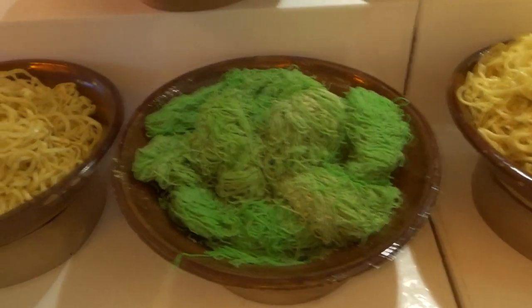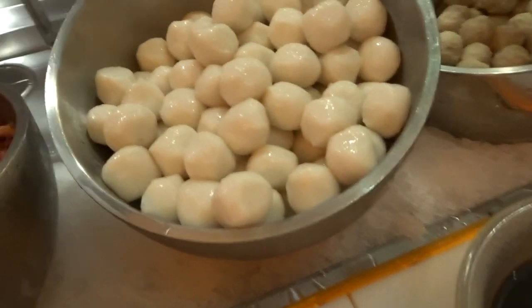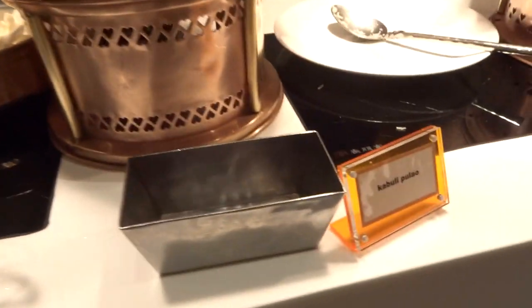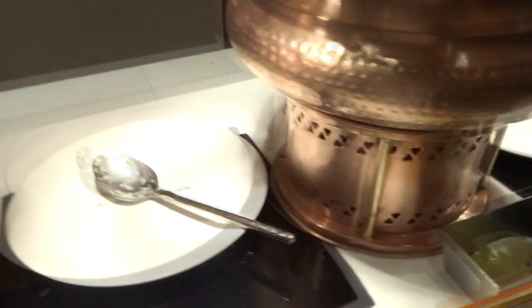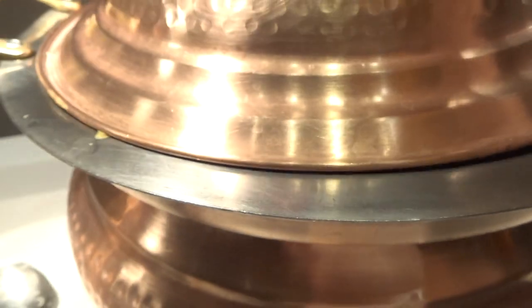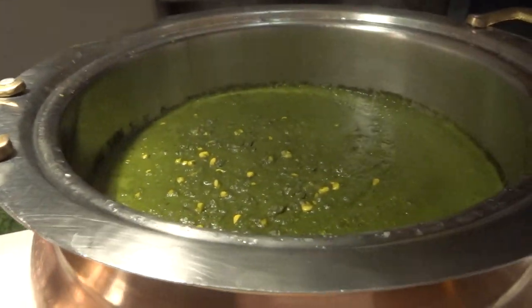Noodles. Oh my god, there's spinach noodles, egg noodles, flat noodles, and squid, prawn, fishball, meatball, all different condiments. They have juices here for you, some canned drinks, lettuce, I'm not sure what this is, kabuli. Oh, it's rice. About this dal pakka, I think it's a vegetable curry. And makai palak.